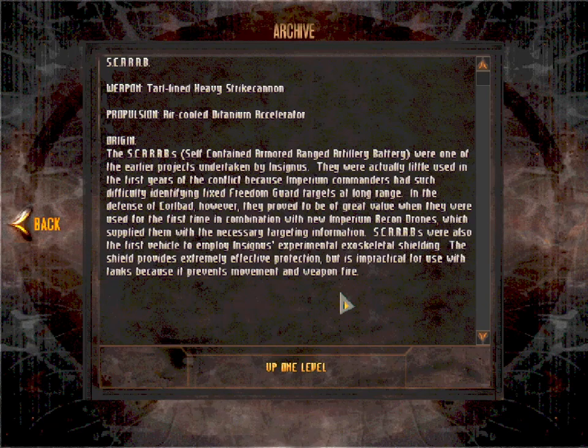Scarab. Weapon: Taro-Lined Heavy Strike Cannon. Propulsion: Air-Cooled Titanium Accelerator. The Scarabs, or Self-Contained Armored Ranged Artillery Battery, were one of the earlier projects undertaken by Insignis. They were actually little used in the first years of the conflict because Imperium commanders had such difficulty identifying fixed Freedom Guard targets at long range.